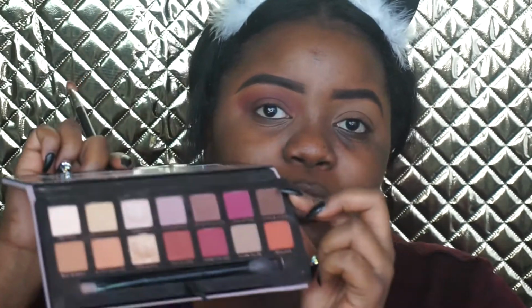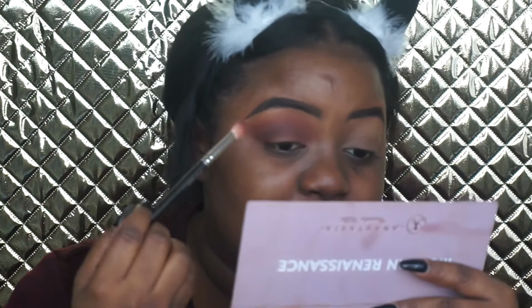Okay, now I'm gonna go in with the darker shade from the palette, which is Cypress Umber, this brown shade right here. I'm gonna put that directly in my crease as well, using the same MAC 217 brush. But I'm gonna focus this color more on the outer V right here. I'm not gonna bring it all the way in.